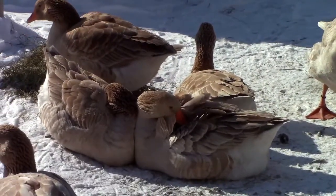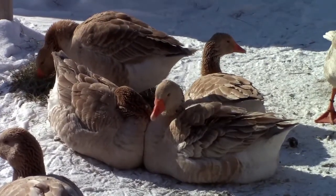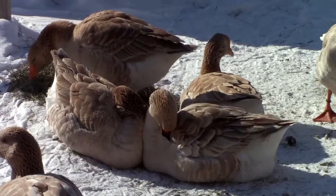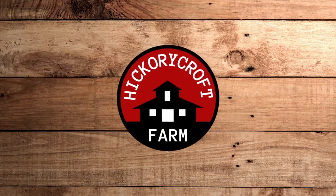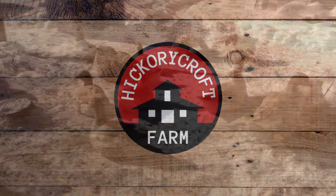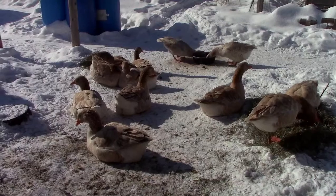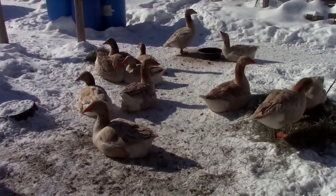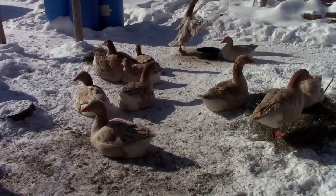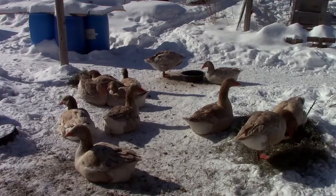Our American Buff Geese in the winter. On a -20 day, everybody's looking cold. Well, here are our American Buff Geese outside on a rather cold day. We kind of kick them out of the barn when it's nice enough and sunny enough just to let them get out and stretch their wings, etc.